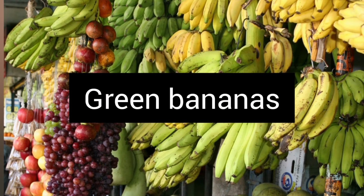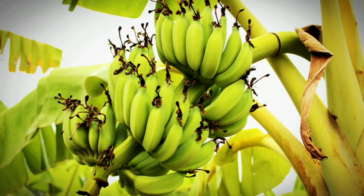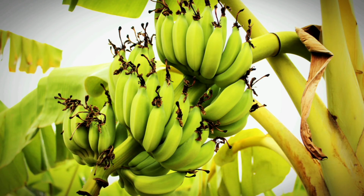Green bananas. Green bananas are another excellent source of resistant starch. Additionally, both green and yellow bananas are a healthy form of carbs and provide other nutrients such as vitamin B6, vitamin C, and fiber. As bananas ripen, the resistant starch transforms into simple sugars such as fructose, glucose, sucrose.